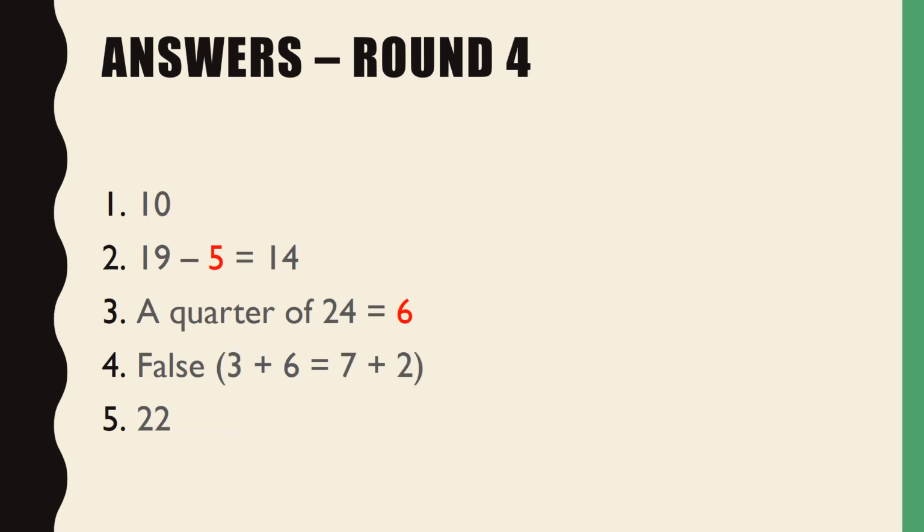Round four was maths. Now, number one was all about pentagons. Two pentagons together, how many sides do they have? Well, one pentagon has five sides. Two pentagons would have 10 sides.